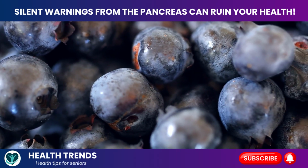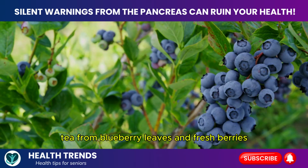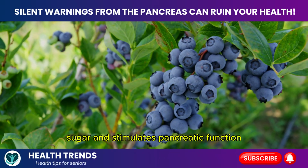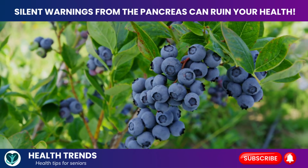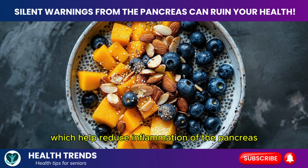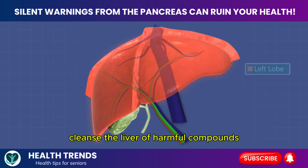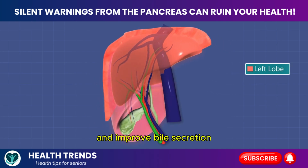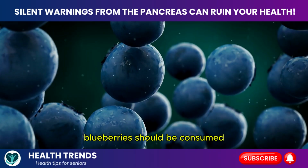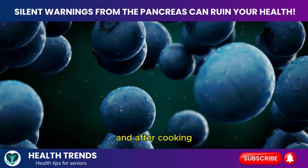Blueberries. This berry is extremely valuable for people with diabetes. Tea from blueberry leaves and fresh berries helps lower blood sugar and stimulates pancreatic function. Blueberries are often used in various herbal mixtures which help reduce inflammation of the pancreas, cleanse the liver of harmful compounds, and improve bile secretion. In case of acute pancreatitis, blueberries should be consumed crushed through a meat grinder and after cooking.